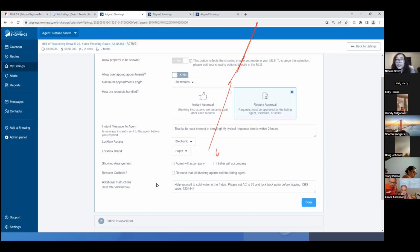Now, I also can send a message after the request has been approved. So I just said something like, help yourself to cold water. Please set the AC to 75. Maybe that'll change once the season changes. And then lock that back patio before leaving. I also included a CVS code that I have, because again, this is not going to show for anybody until the showing request has been approved, and then it will send off these additional instructions.